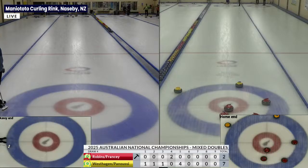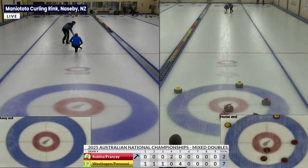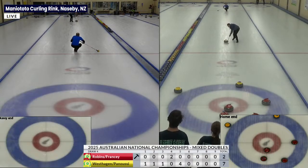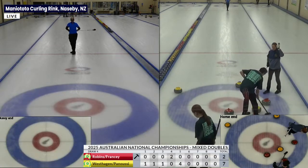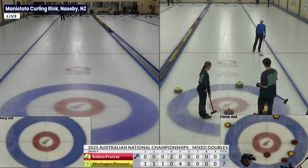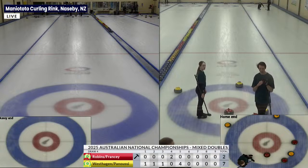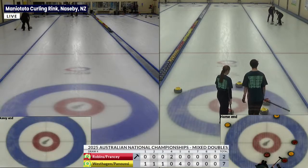Over on sheet A, Ross Gallagher and Ian Gagnon have two in or around the 4 foot. I'll go back to sheet C with Matt having played his final stone. It's really got to keep, Jen's trying to keep it in line, and it's just passed. Yes, it hits the red, and it'll take wide. Nathan sweeping. Nathan's just calling for a timeout. Just weighing up their options, I think.